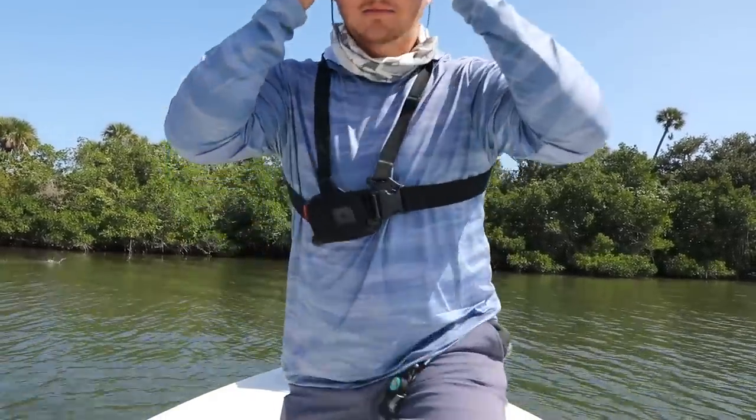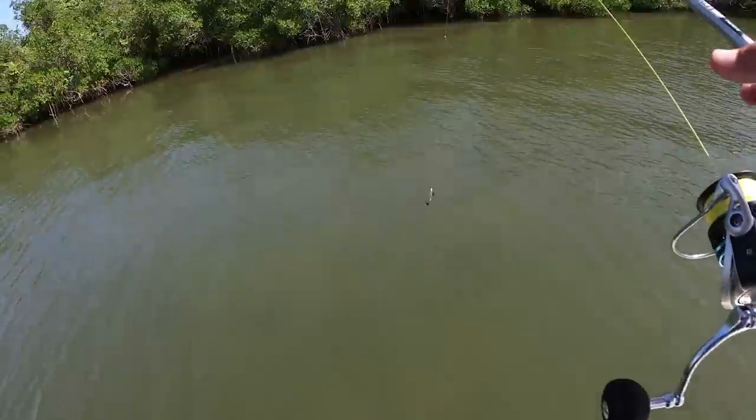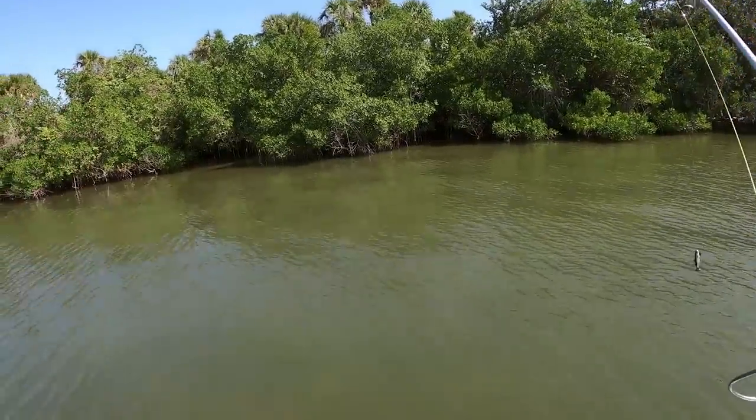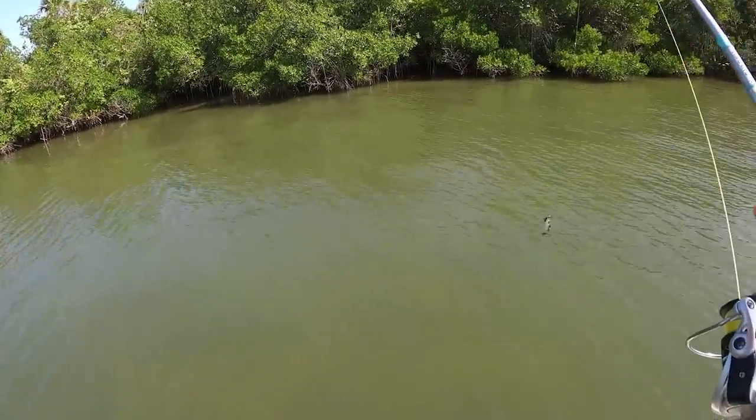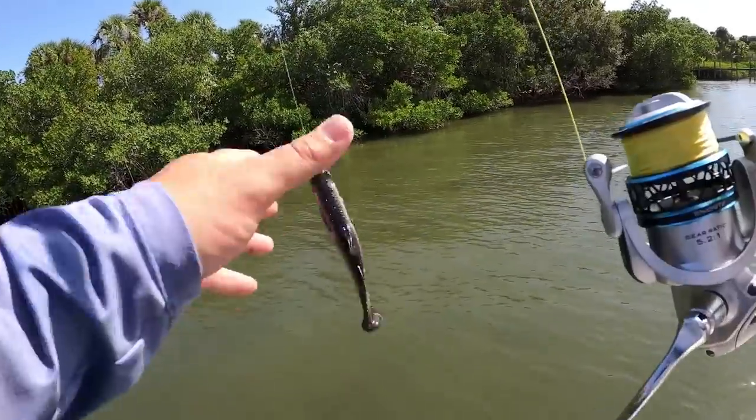Okay, I'm gonna tie up, and we are gonna see if we can get on some fish. All right, let me show you the setup we're running here. I am on top of the cooler. We're gonna do some sight fishing. It's super clear out, the water's pretty good. So we're gonna see if we can find some big snook or big reds or whatever.